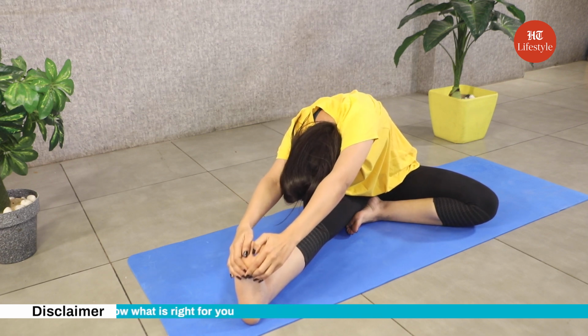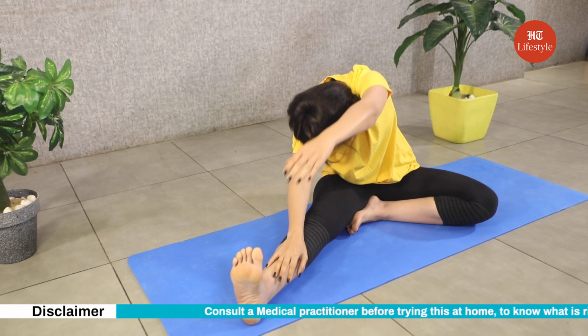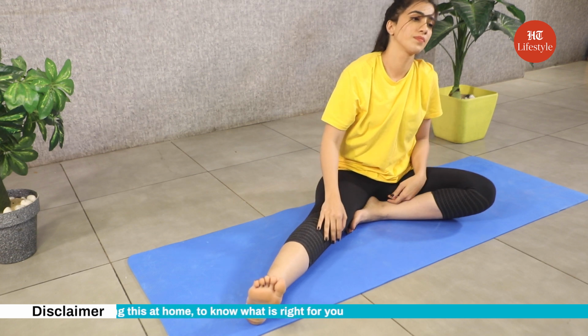Extend your arms over the legs, breathe in deeply and exhale, moving the upper body gently towards the left foot while slowly bringing your right arm in an arc over your head. Do 7 to 12 reps on each side.